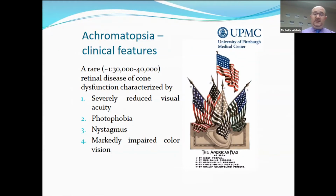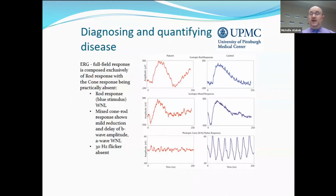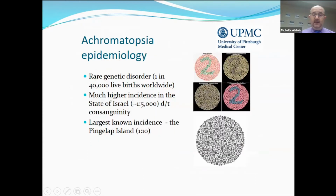And the reason for it is that their cone photoreceptors are completely malfunctioning. So this is the response, the bottom response here is the response of the cone photoreceptors, the normal photoreceptors, and we can see this ragged response here, which is almost completely absent. And this is in essence the problem in achromatopsia. Patients do not see color just because their cones, which are there, are not responsive.